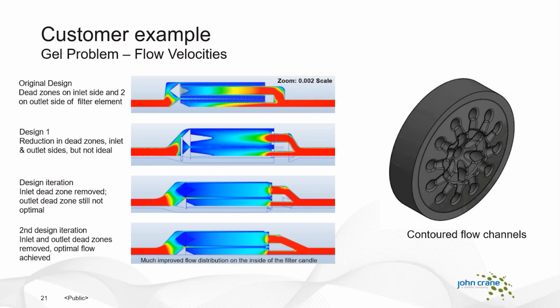And just to report, the customer did tell us after he used this new vessel, so he kept the filter candles the same, but he utilized the new tube sheet and the new vessel, his gel count had dropped. So that was excellent news to hear as well.